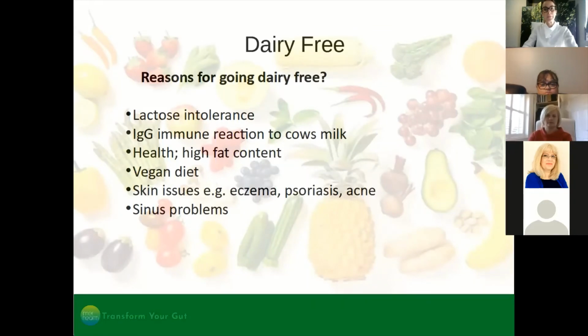So this, like I said before, is when we don't have the enzyme lactase to break down the lactose. So if we don't have that, then we are always going to react. You can try a digestive enzyme that has the lactase in it to see whether that will help you. So you could try taking that at the beginning of a meal, and that can often be beneficial if you're wanting to have dairy. And then also these IgG immune reactions to cow's milk.